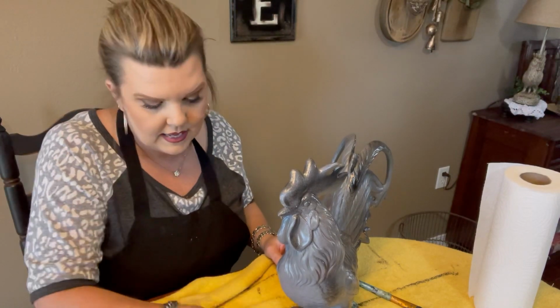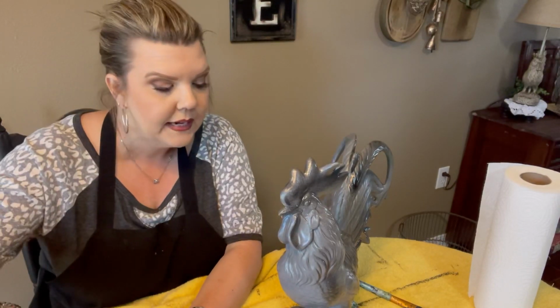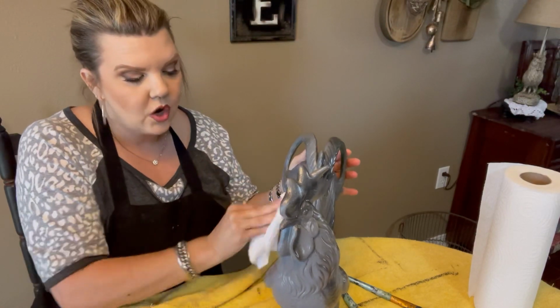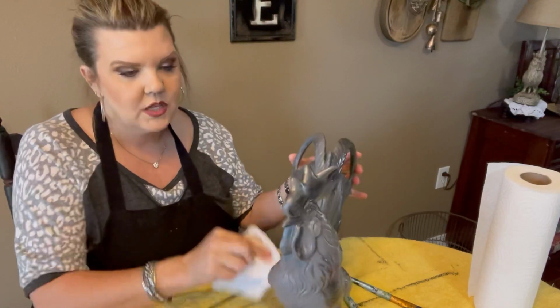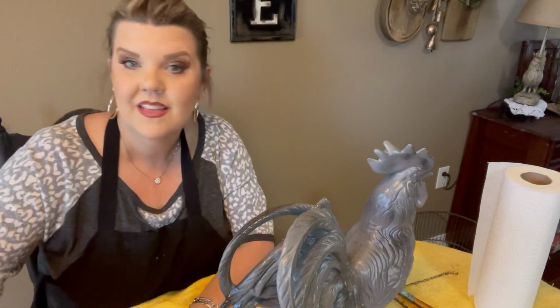Because it's going to have so many layers on it when we do all of our paint, because we've spray painted it, we're going to do our chalk paint, and then we're also going to do our antique wax and our dark wax. So it's going to have multiple layers on it, but when it's done, it's going to look so rich. And that's all I'm doing.